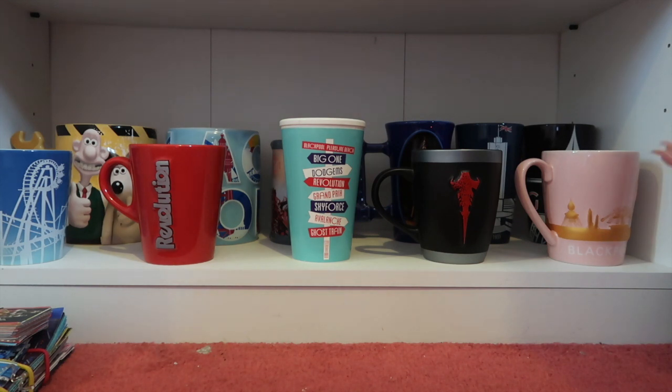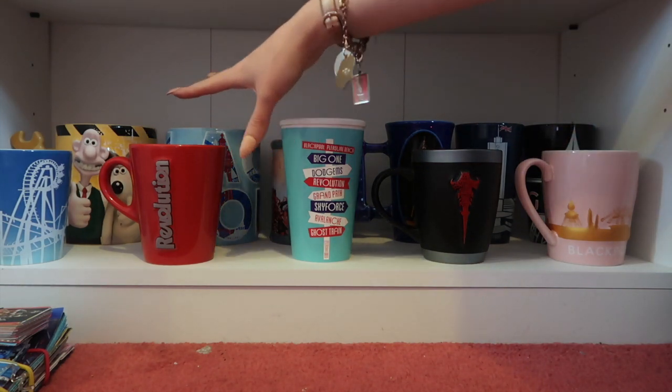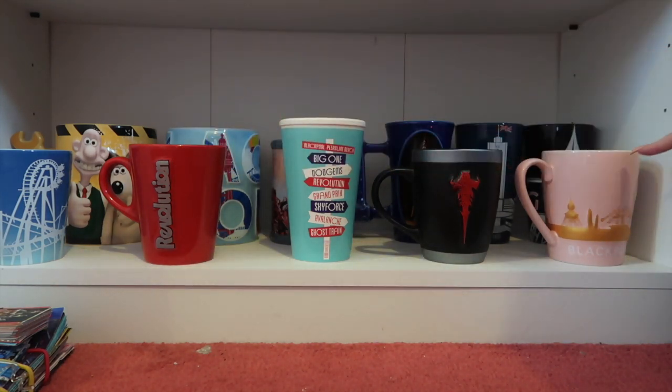Okay, so with this one I've kind of done it opposite to what I have with my two other shelves, because we have my bigger mugs at the back and then my smaller mugs at the front. These mugs are my huge mugs, the biggest mugs that I own, and I did try actually putting all of these at the back and then putting these at the front. It didn't look right at all, so I did change it around for this shelf.